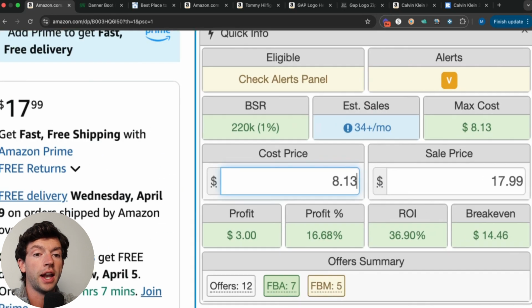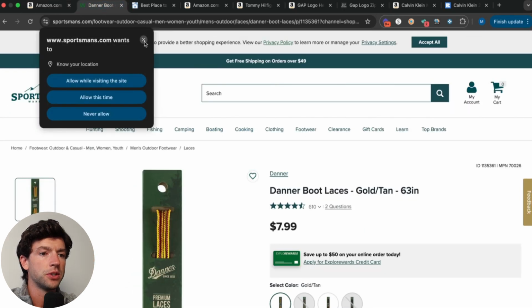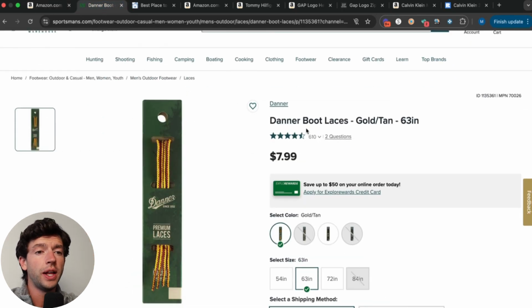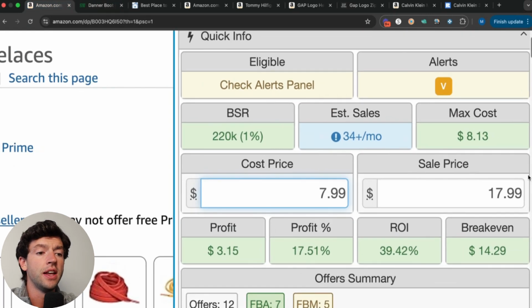So if we go ahead and plug that in, after shipping, fees, sales tax, literally everything here, we can see that leaves $3 profit per sale and a 36% ROI. Over on the Sportsman's Warehouse website, we can see these shoelaces are actually going for $8. So if we plug in $7.99 here, we can see that leaves $3 profit per sale and a 40% ROI after all those fees. But the cool thing is we can make our margin even better.